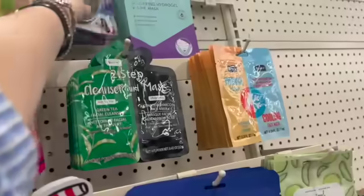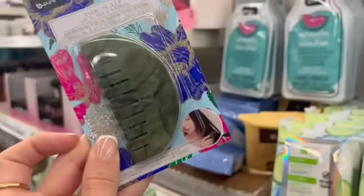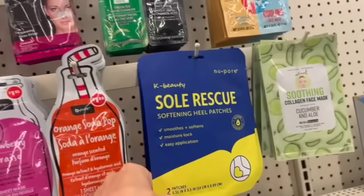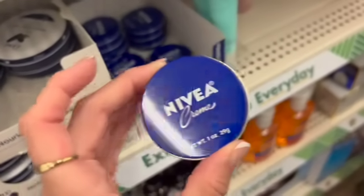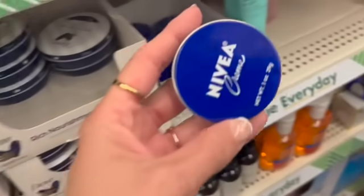Then we've got a jade scalp gua sha. A scalp. Yep. Getting that. Got this. Coconut. So pretty. I already bought these. And the chin one too. Look at this. The Nivea cream pocket size. I see these all the time at my Dollar Trees. The Dove. But these I've not seen. So we're gonna get that.